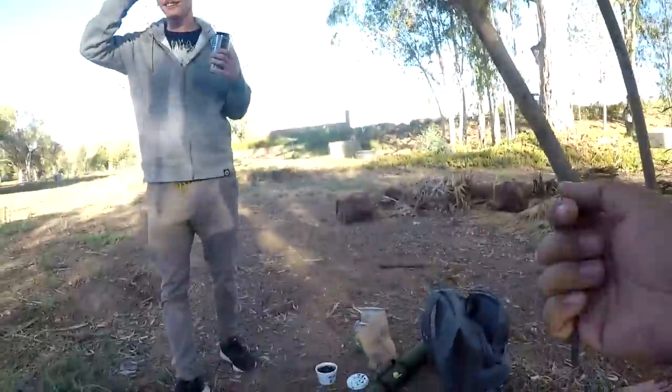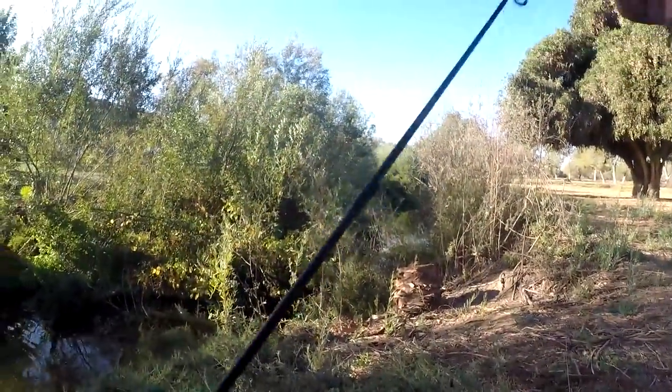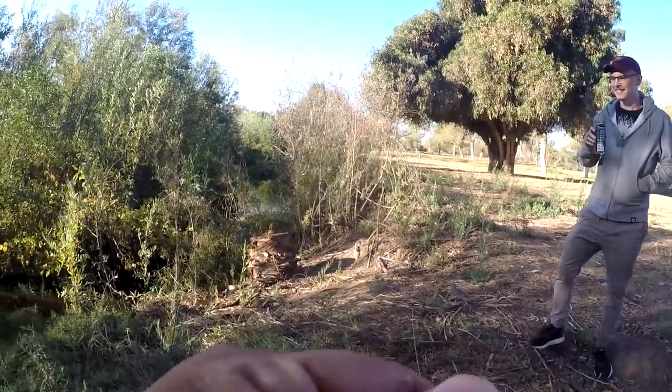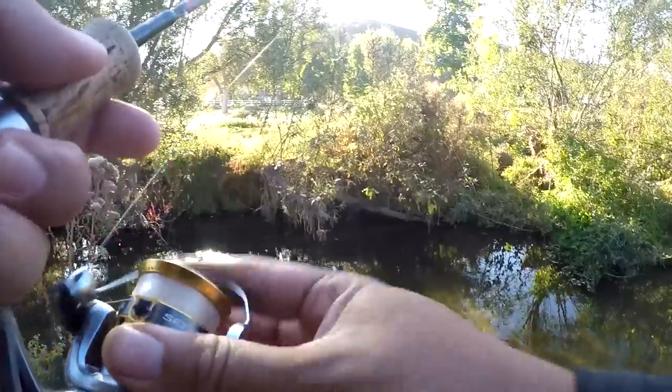Okay. But even if it was a bluegill, at least you know there's something here. Other than micros, you know? Yeah, that's sick, bro. Oh, I felt that thump, bro. Yeah, that's sick, dude.